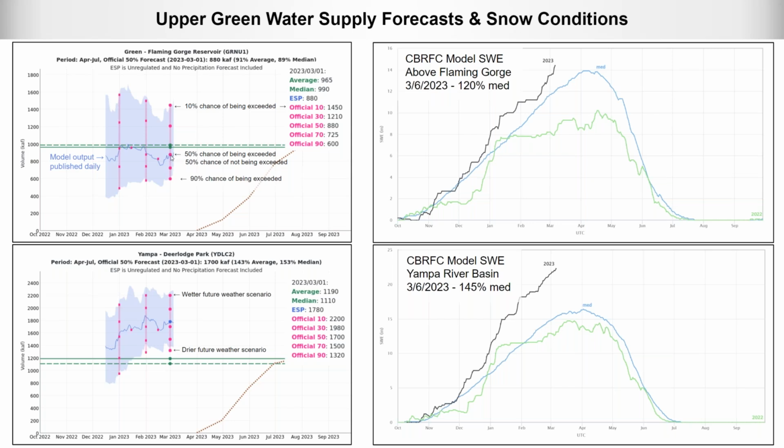So this volume here has a 50% chance of being exceeded and a 50% chance of not being exceeded. And again, we do show that in the title of these plots. So in this case, Flaming Gorge Reservoir, 880 CAF, and we provide some percentages based on central tendency. So this 880,000 acre feet is 91% of average, 89% of median. We also show average and median lines on this plot here in these green lines.